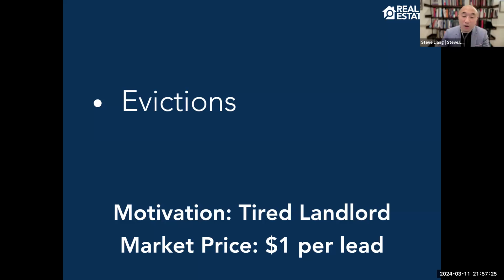However, once in a while, and I've heard these success stories before, the professional landlord gets to a point where they go, well, now it's time for me to just sell my portfolio. And if you are able to contact them, now you have a whole portfolio that you can be a deal maker of. And that's like a jackpot.